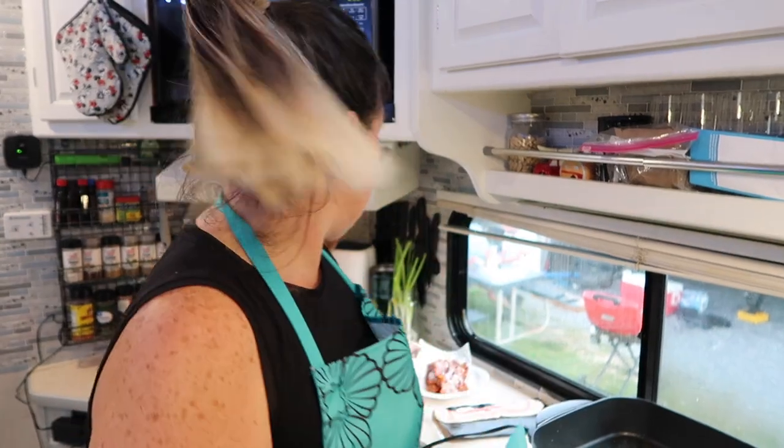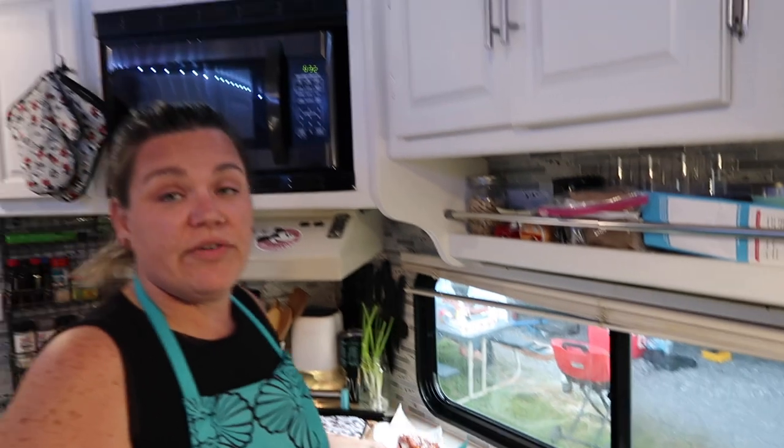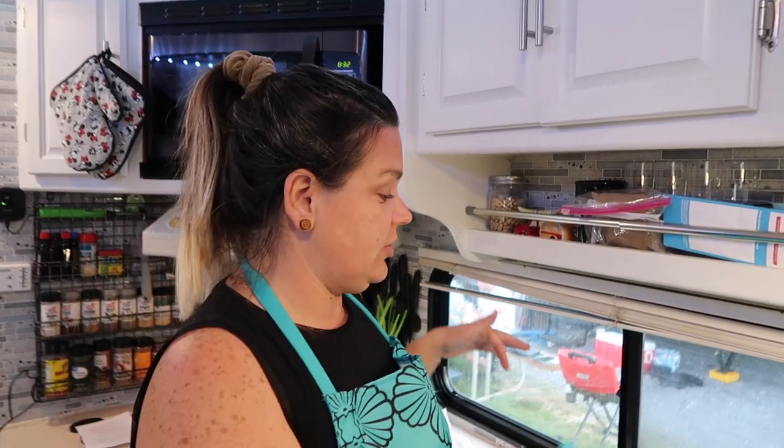We'll go there. Alrighty, for the bacon jam, I cooked 10 slices of bacon. You want to get them pretty crispy. And then we're going to reserve half of the bacon grease. So right now I'm just going to scoop out the chunks and leave about half of the grease in the pan. Then I'll show you the next step.